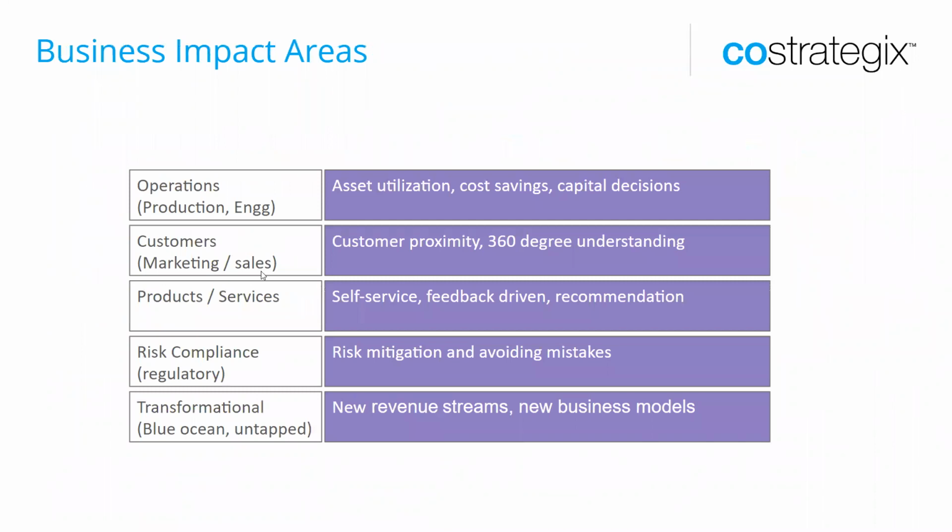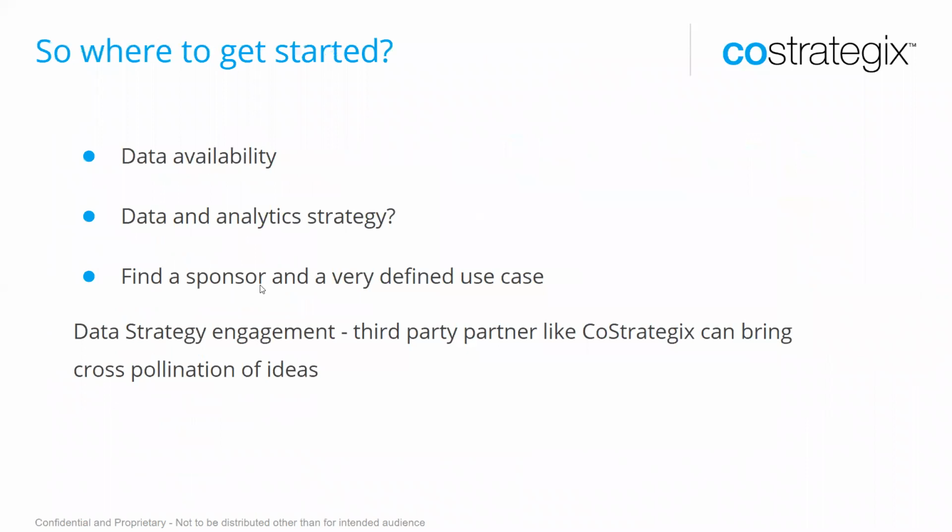So we've looked at these 5 different business impact areas. So where do we get started, right? There are a few places, a checklist of sorts, to take a look at and see what's the best place to get started. The first here is data availability. A lot of companies have been collecting data for several years now, and with data storage as cheap as it is, a lot of companies collected a lot of data. Looking at that data and understanding how it is structured, what its date range is, where it is stored, getting an idea and taking that survey is a good first step.